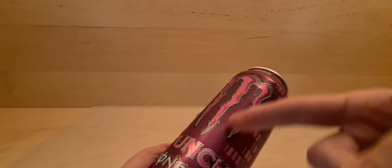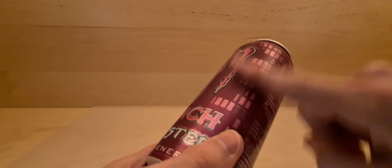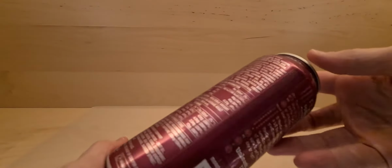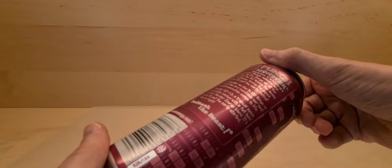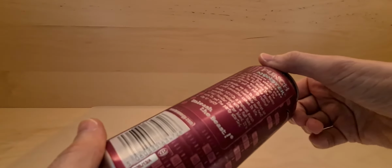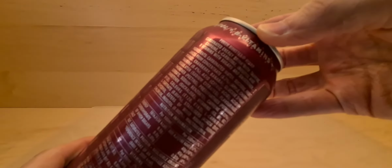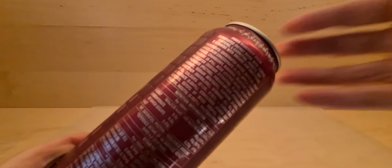I like the can. The can's all textured and stuff. It's in a very, very nice colour. So it's going to be purple flavoured. It's got stuff about DJs and parties. Unleash the Beast. This is what's in it. This came from Sainsbury's, by the way.